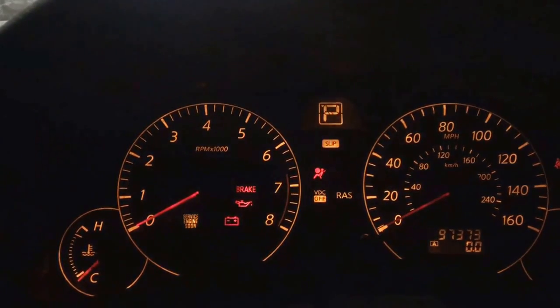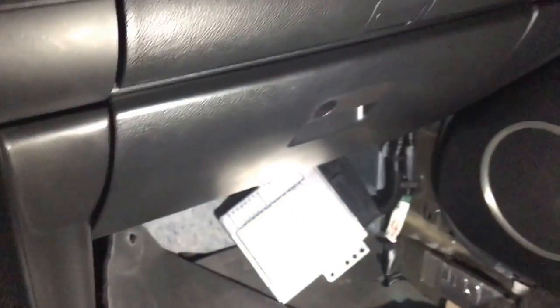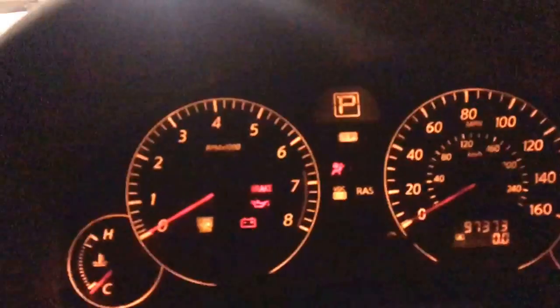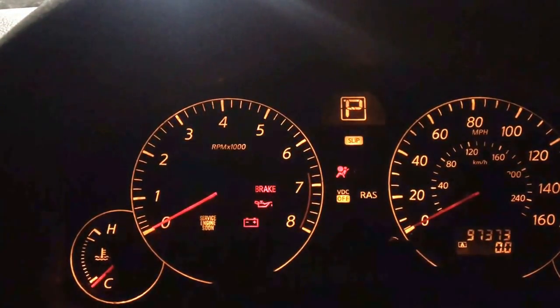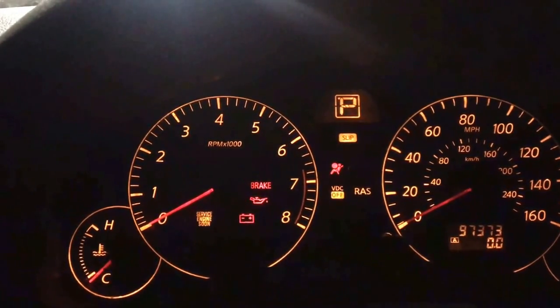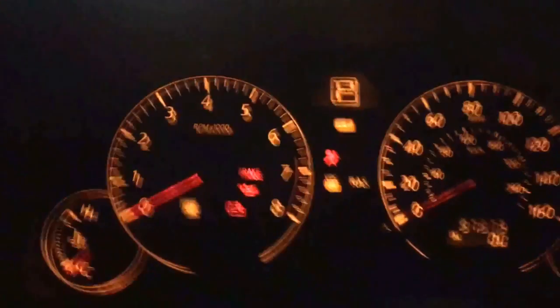The issue on this thing is a bad engine computer. That's it. We put in a new engine computer. We programmed the security, because when you put the new engine computer, it would be exact same symptoms. No codes. Actually, it would throw you a NATS code, but the car will not give you spark or injector. Since I put a new computer in, programmed the key to it, and the car starts right up.